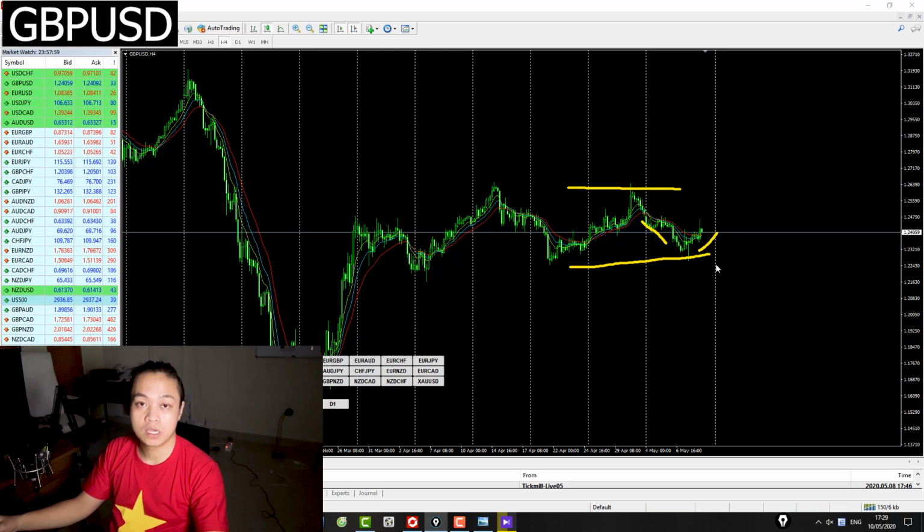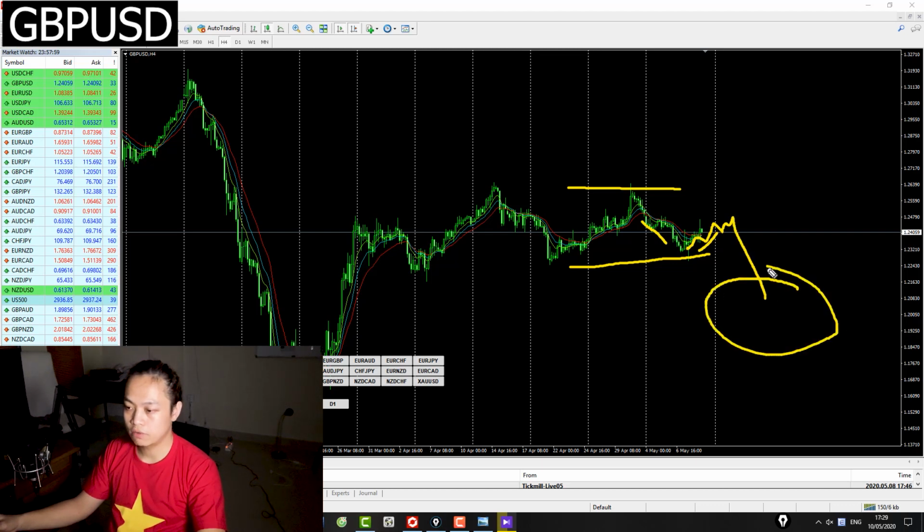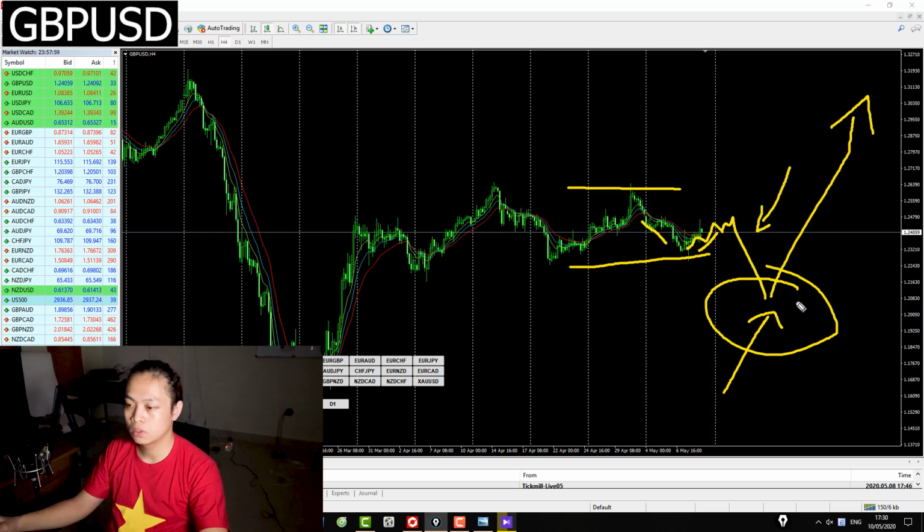So what would be the scenario for this week? According to my point of view, we'll expect another corrective structure. The price will create another lower low. It could be around this area. And then we expect a strong uptrend. So what we do this week is look for a good buy setup in this area. If you consider taking benefit of this short-term downtrend, then feel free to do so. Otherwise, we will wait for a good buy setup in this area.